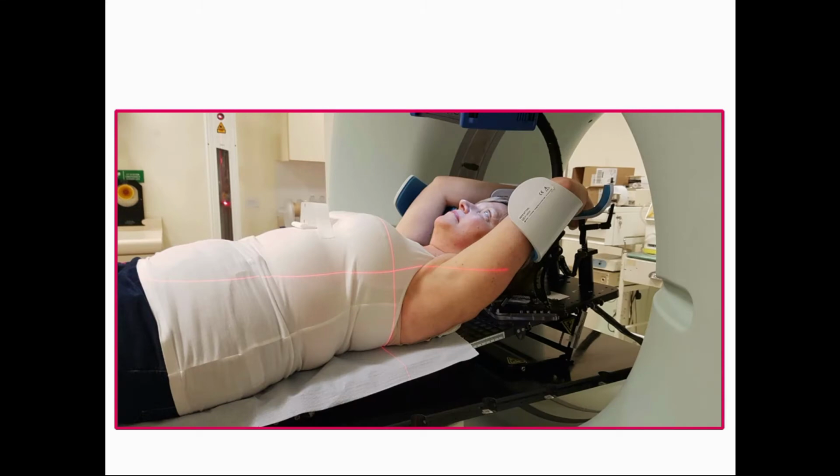This picture shows nicely the position that patients have to achieve to have their radiotherapy. So this is somebody in the CT scanner for their radiotherapy planning. You can see both arms are up around their head in stirrups, and they have to maintain this position for up to 20 minutes, which, as you can imagine, once you've had breast surgery, connective tissue may be very, very tight, and this can often prove very difficult for some individuals. So we need to prepare patients ready for this stage for those who are undergoing radiotherapy.